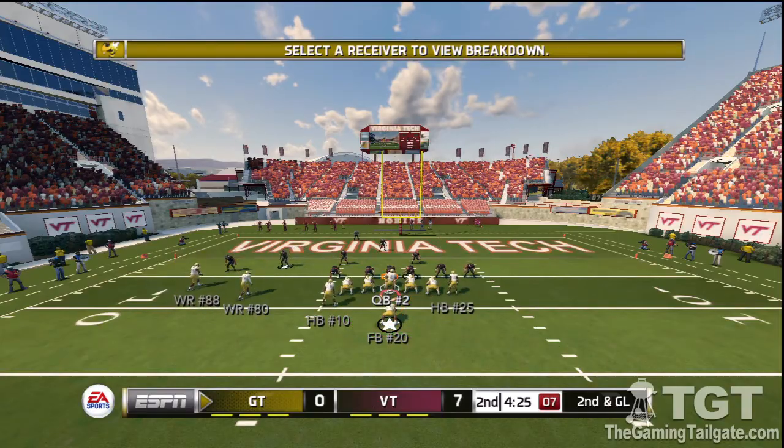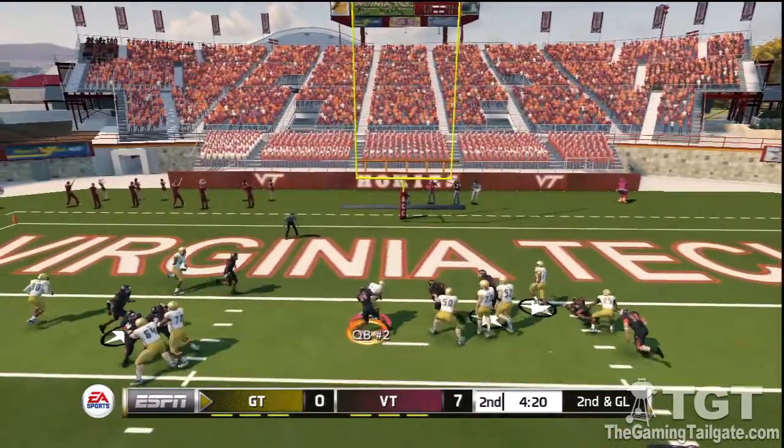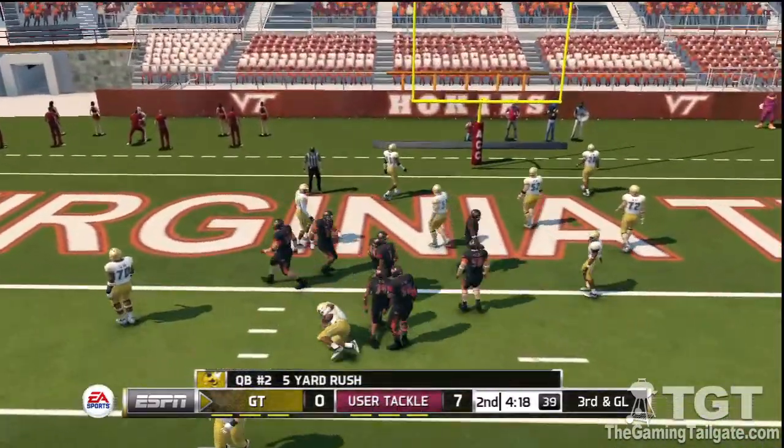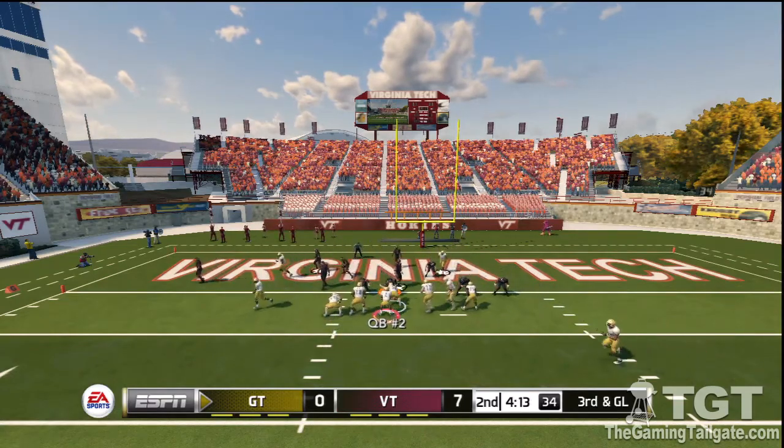Let's go, defense. Let's get out the field, defense. Set. Tackle after a decent pickup. Gain of 6 yards. That makes it 3-4.